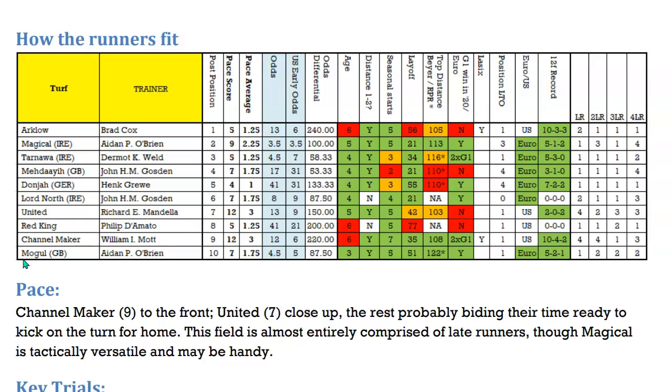And I think he's kind of the coming man. He's the 3-year-old in a field of older horses. He's got more progression to come. He's quite lightly raced for an Aiden horse, and he'd be the one I fear. I think Aiden has a really, really good chance to win this.